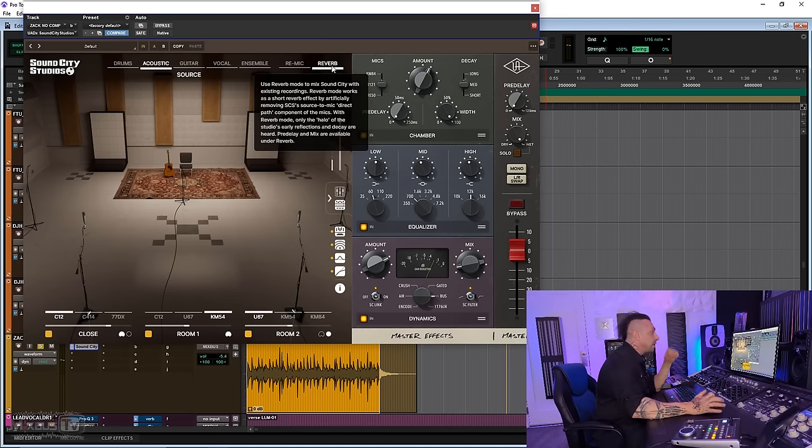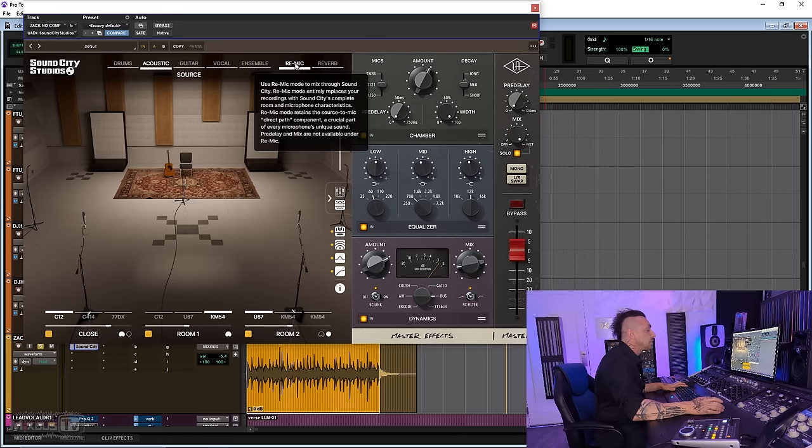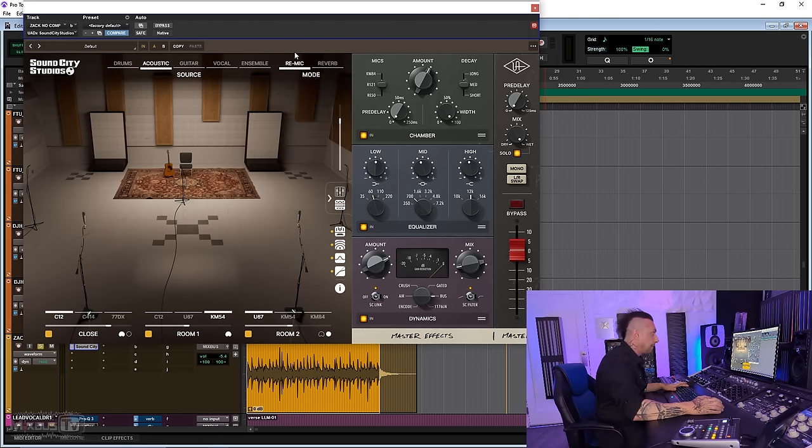Now, if we go in reverb mode instead, we have a mix knob that is now functioning here in the master section. And we still have all our microphones here, but listen to, even if I leave it at 100% wet, how the sound changes because we are not re-miking. We are not re-recording. So keep an eye up here.